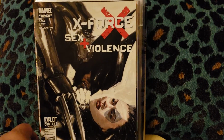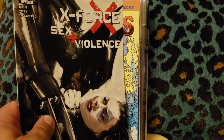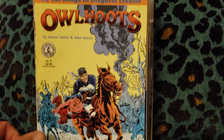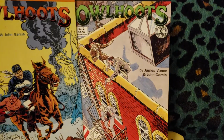X-Force, Sex and Violence, 2 of 3. I grabbed this because of the recent homage cover they had on, what was that? Was that the Wolverine book? 2 really cool books, old books from Kitchen Sink Press that I was really happy to find. And that was Owl Hoots.